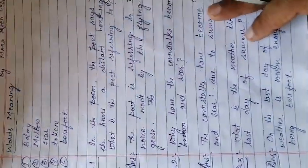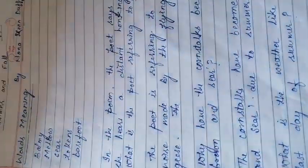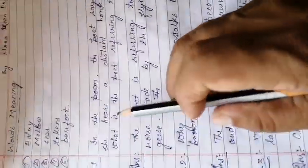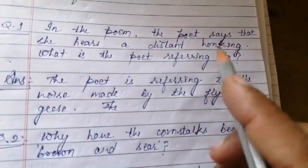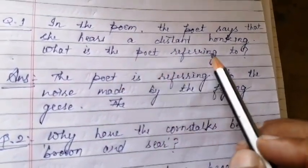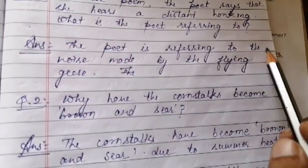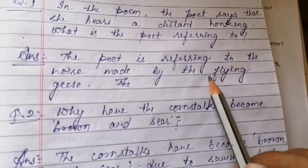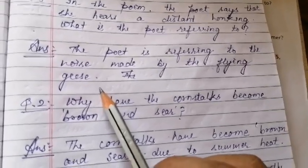Okay, and then the question answers. The first question is, in the poem, the poet says that she hears a distant honking. What is the poet referring to? Your answer is the poet is referring to the noise made by the flying geese. So the honking sound was of geese, flying geese.